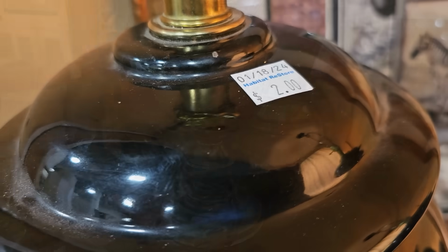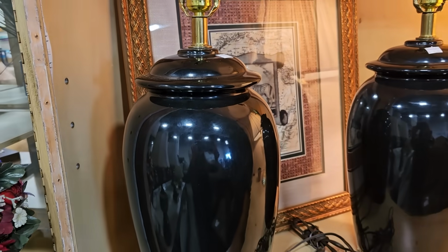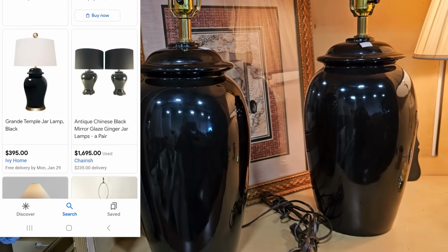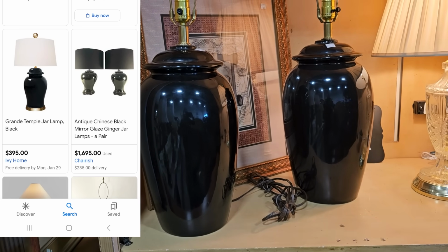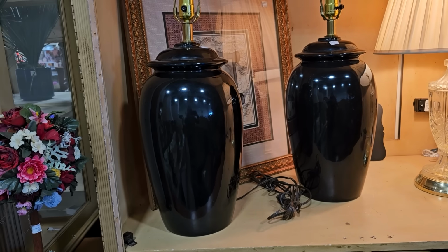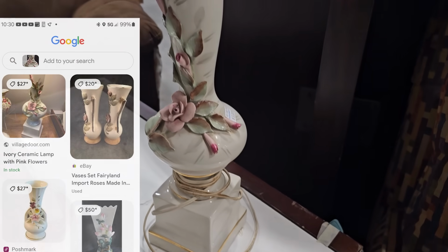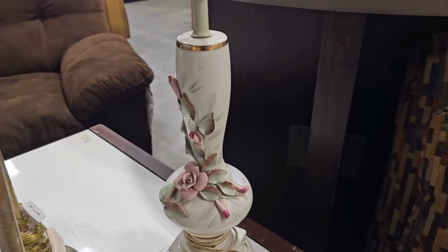And here's another great deal. So I found these 2 black lamp bases. They look like ginger jars or temple jars, $2 each. Someone had a temple jar lamp similar to this online for $395 or $1,695, but you could get both here for $4. And same here, we saw this lamp last week for $8, and I looked online and someone had it listed for $27.